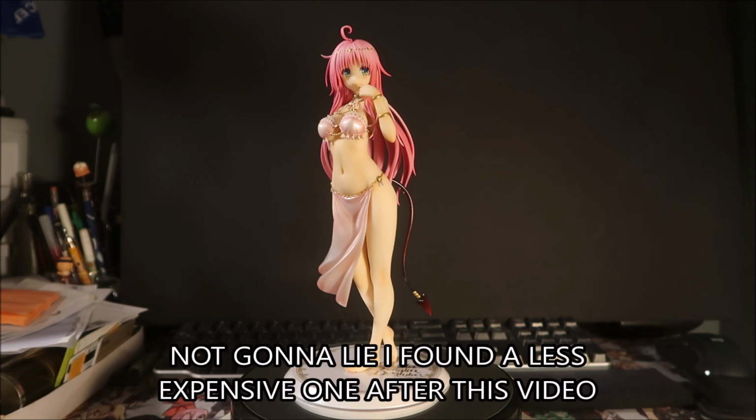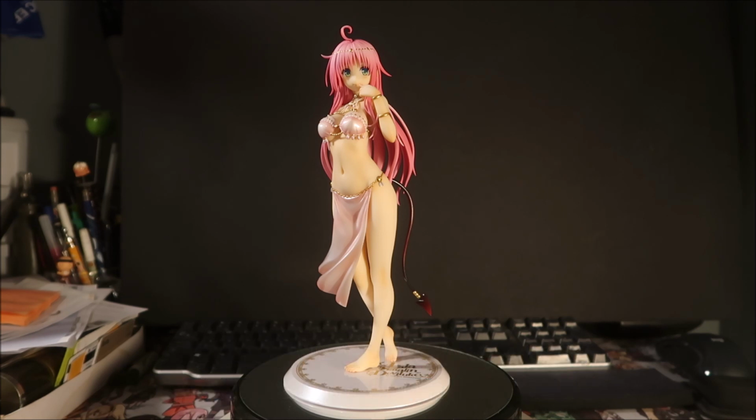I'll tell you this now. There's a Yami figure in a belly dancer outfit, and that one is upwards of more than $200. So that one is just really popular. I guess Yami is really popular. I like Yami too, but I thought the Lala one looked great, and it was affordable, 120. Sort of affordable. And it is a 1/7 scale.